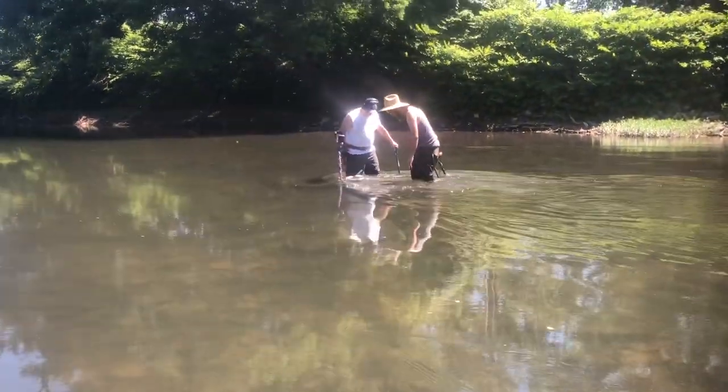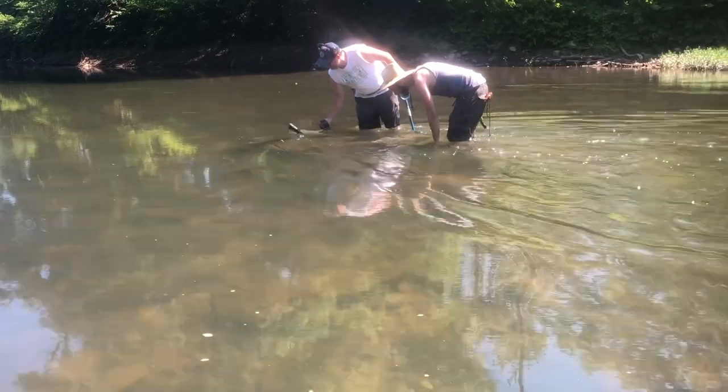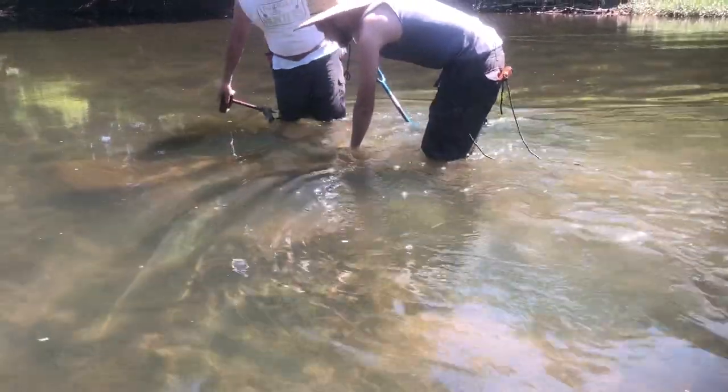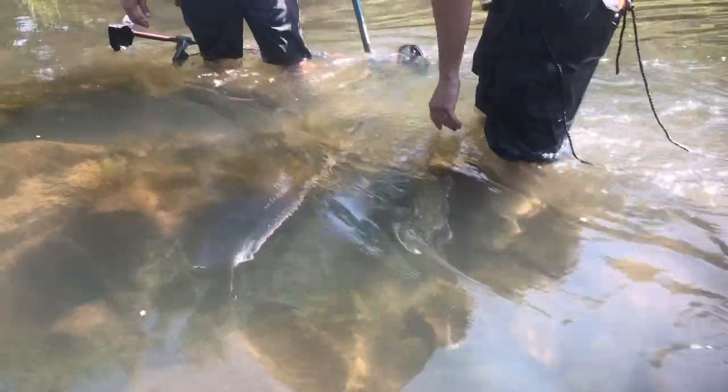Tyler's got a gold ring, we think, guys. Oh, my gosh. Hold on a minute. Let me try to get an underwater slow motion pickup of it. Yeah, definitely. Get in there, man. Dude, I walked over, swung my detector at a 15. I looked down, it's on the surface. Oh my gosh. Great, Tyler. Right there. I see it.